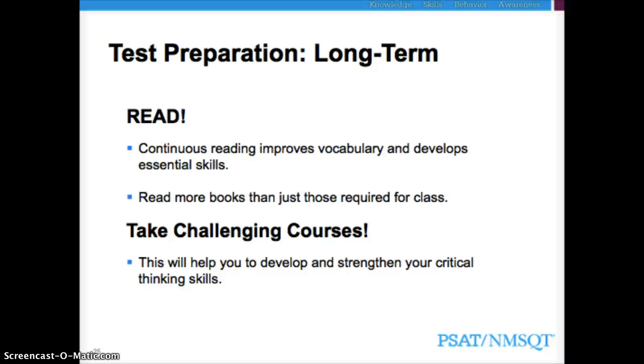So long term, what is the one thing you can do to help more than anything else? First of all, read. Continuous reading improves vocabulary and develops essential skills. Read more books than the ones required for class. I know here at Chaparral Star Academy, students are always asked to have outside reading books in addition to the ones that are taught in class.